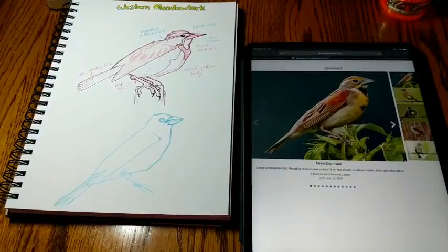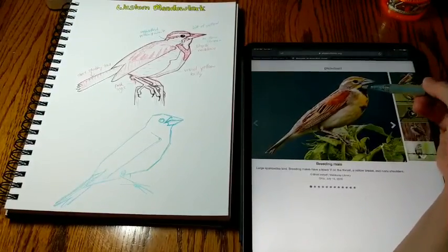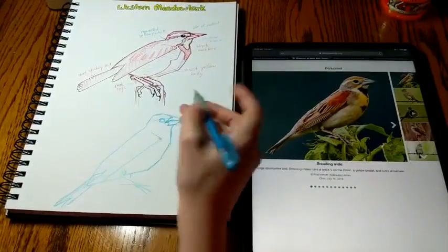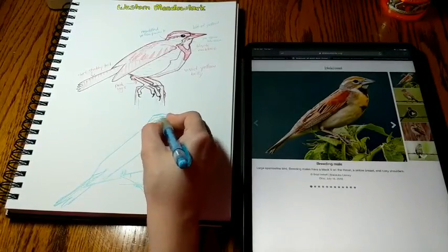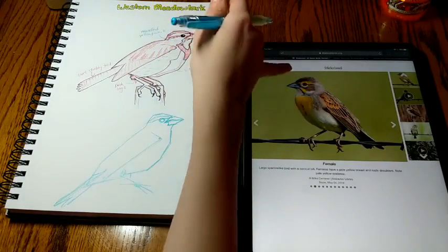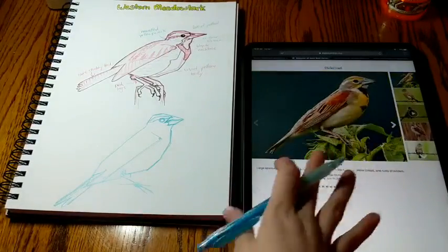Okay, cool. And then I think the other important things for me are going to be the black markings and the face markings. So I'm going to do that real quick, just roughly sketch in. This stripe goes above. It's like a little eyebrow that goes above his eye. And this is a male. The females are pretty similar but nondescript, so they're lacking that black V, the little necklace or bib or whatever you want to call it. But they still have that sort of cardinal shape and some yellows in their feathers.